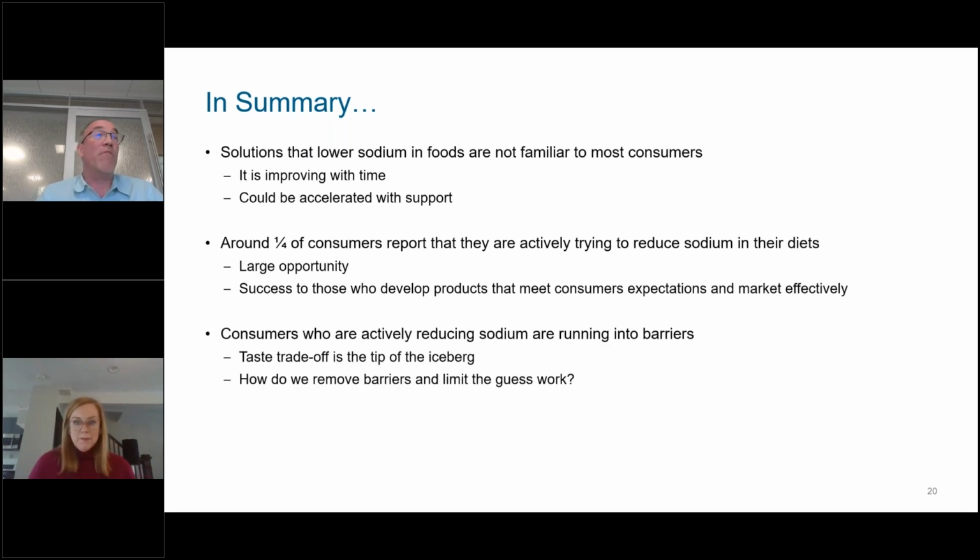And then finally, hopefully, from the research that I showed you, consumers who are doing it now are still running into barriers. The taste trade-off, which we've been talking a lot about this week, is really the tip of the iceberg for a lot of consumers. And again, quoting our old friend Gulliver, it's probably something that with time can be overcome. But the question is, how do we remove those other barriers? How do we limit the guesswork? How do we make it easier for consumers to follow this lifestyle? Many of them felt like the cards were stacked against them.